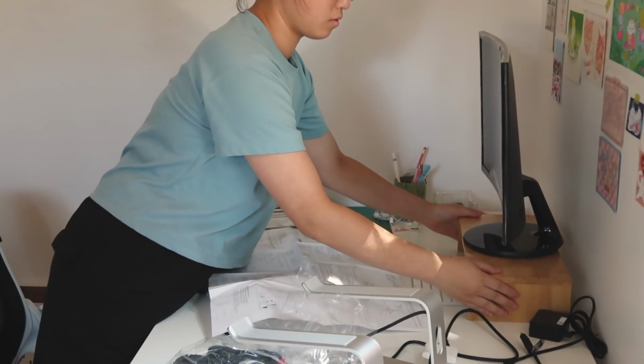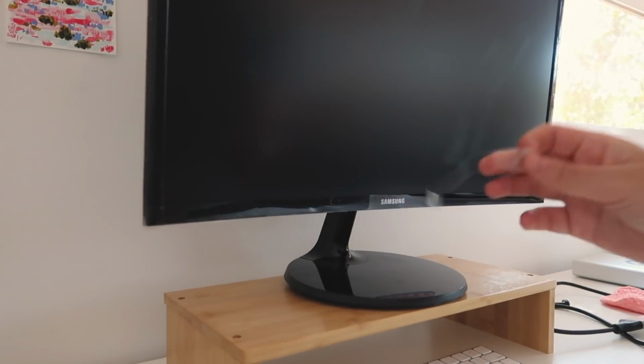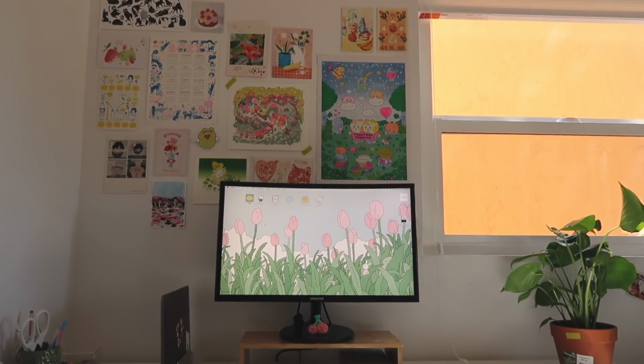And I like this one so much better. I feel like it's way more comfortable on the eyes. And yeah, I'm very glad I made the decision to switch. I think 24 inches is a good size for me, and 27 was just a bit too much.